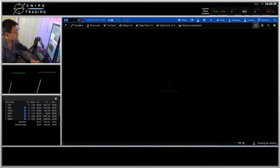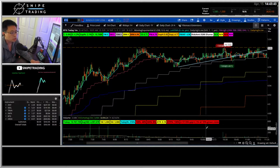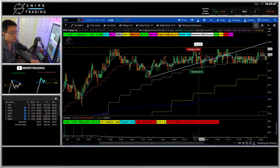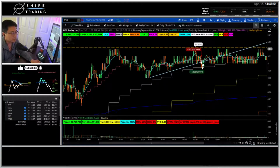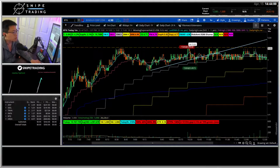Next trade was BTG. BTG was also an attempted short here, and there was a little wick. It tested the 5-minute or the 15-minute trend and didn't really go anywhere, so I just took it off for a small loss of $20. It didn't feel heavy after that crack.